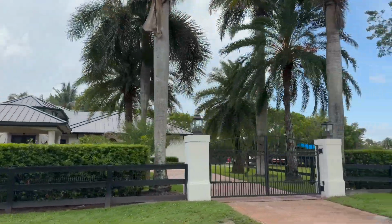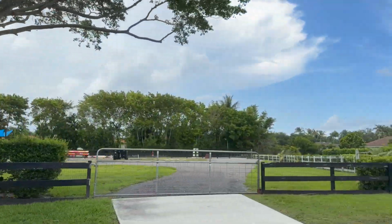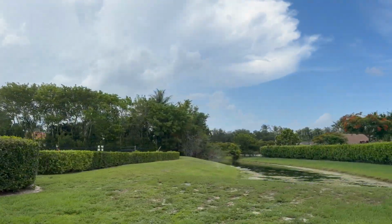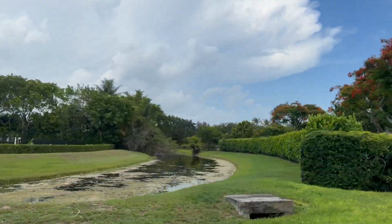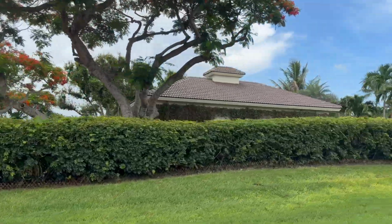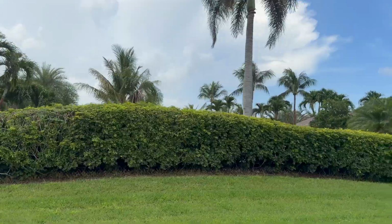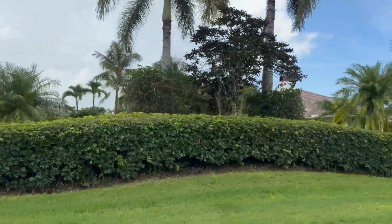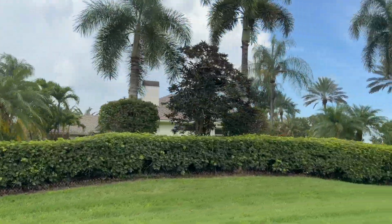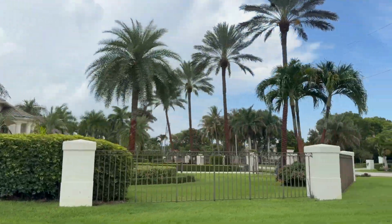You're 15 to 20 minutes to the airport, 25 minutes to the beach, and a short drive to every major Wellington amenity. What you're really buying in Paddock Park 2 is a way of life. The freedom of no-HOA, the privacy of acreage, the convenience of having your horses at home, and the rare ability to ride from your backyard to one of the world's premier equestrian destinations without ever loading a trailer.